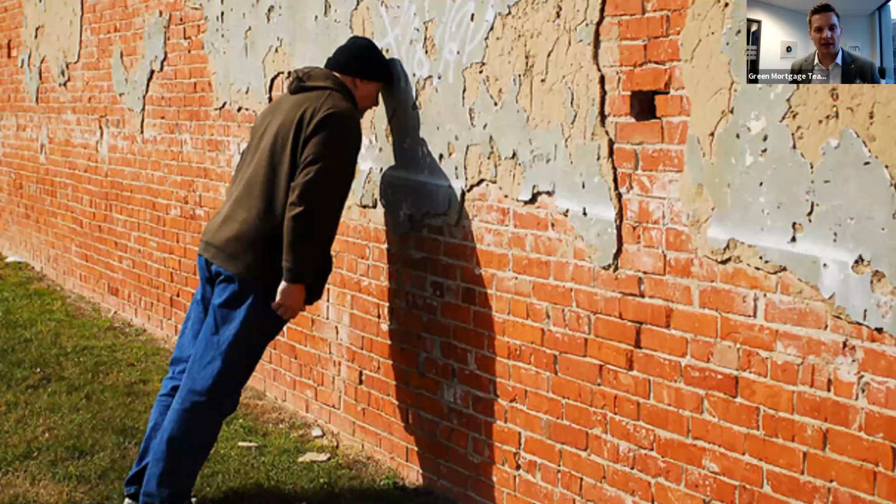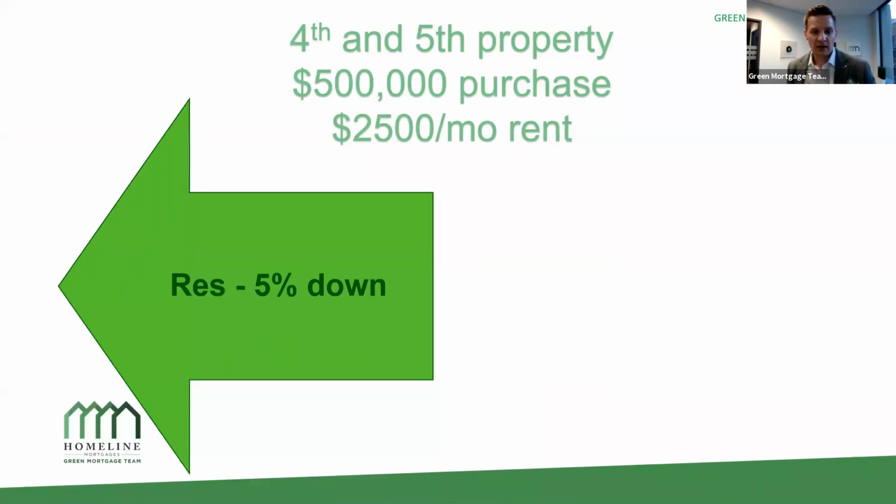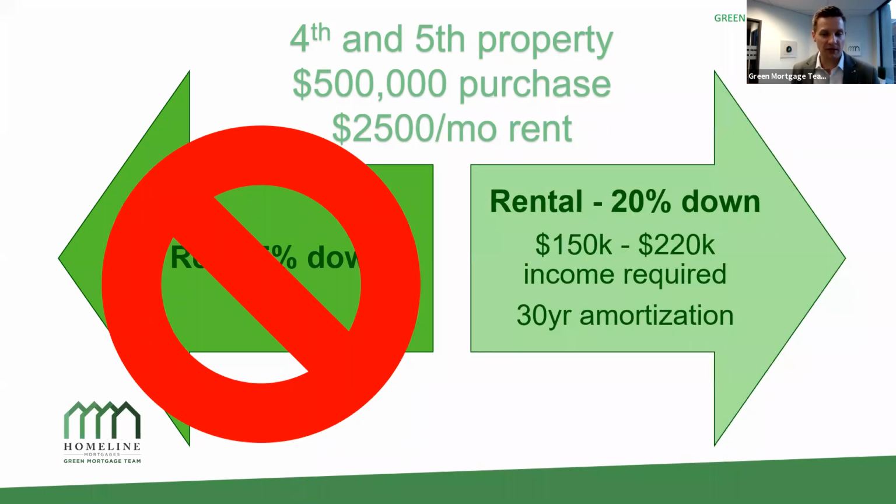So it's important to understand a couple of key metrics. Let's talk about the same thing that we've been going through already. First of all, a residence with 5% down, that's not happening anymore. You're going to find that the insurers are not going to allow you to buy, especially a 4th and a 5th property as an owner-occupied property and have that insured. In general, usually it's 2 insured mortgages max, maybe 3. But numbers 4 and 5, those won't be happening. So you're looking at buying these as rental properties. And in general, you're probably going to need, for properties 4 and 5, about $150,000 to $220,000 in income in order to be able to do this. And so again, the income requirements are slowly inching up as you continue to build the portfolio.